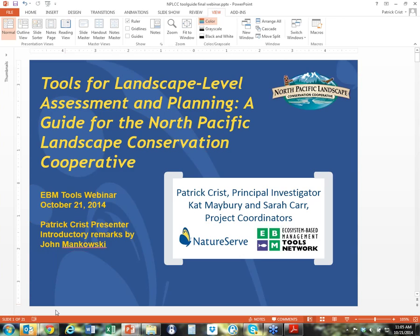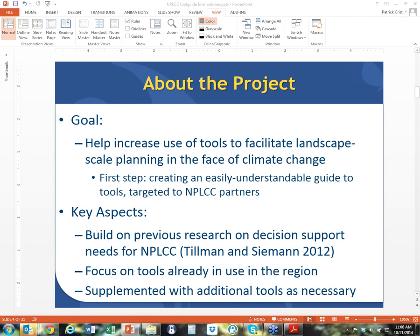So the goal of the project really, at the bottom of it, is to help increase use of tools by the partners of the LCC to facilitate landscape scale planning in the face of climate change. That's a tall order. I've been involved in the tool development and application world for quite a long time, and tool adoption is something that takes quite a while, although it has been increasing rapidly. So this guide really is just a first step to give the partners something that's pretty accessible and easily understandable so they can start to get a handle on the tools that are available.